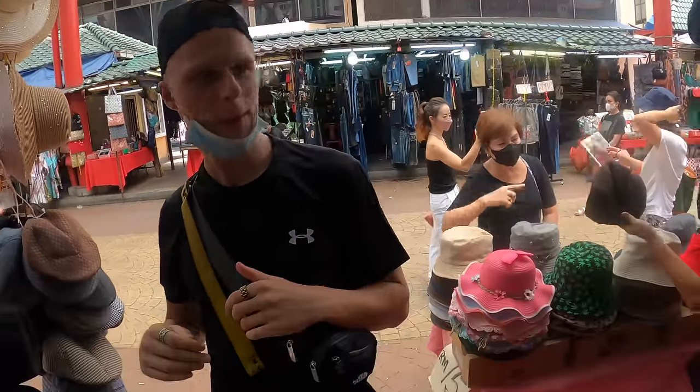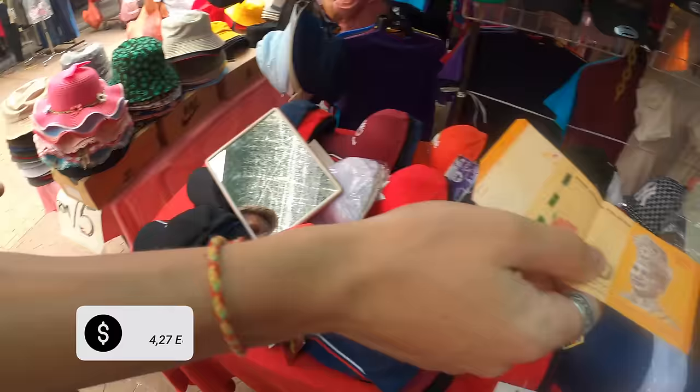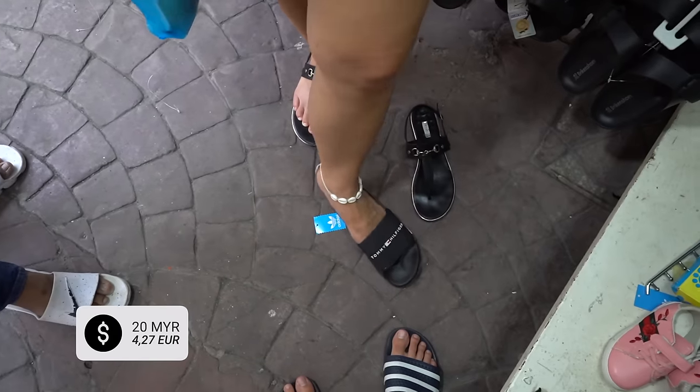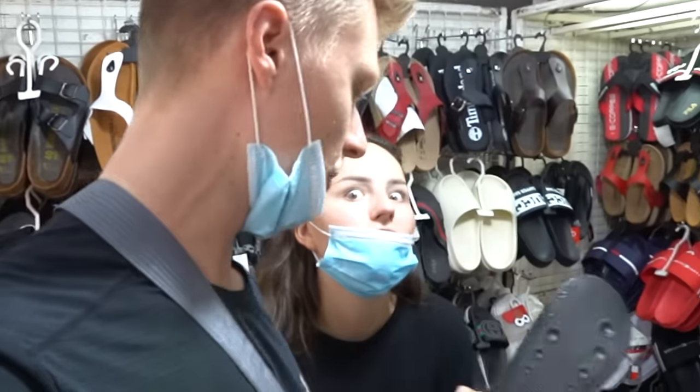I need a mirror. Oh no, it's too small. Okay, thank you. Yeah, it's not done well, but it does the job, yeah.